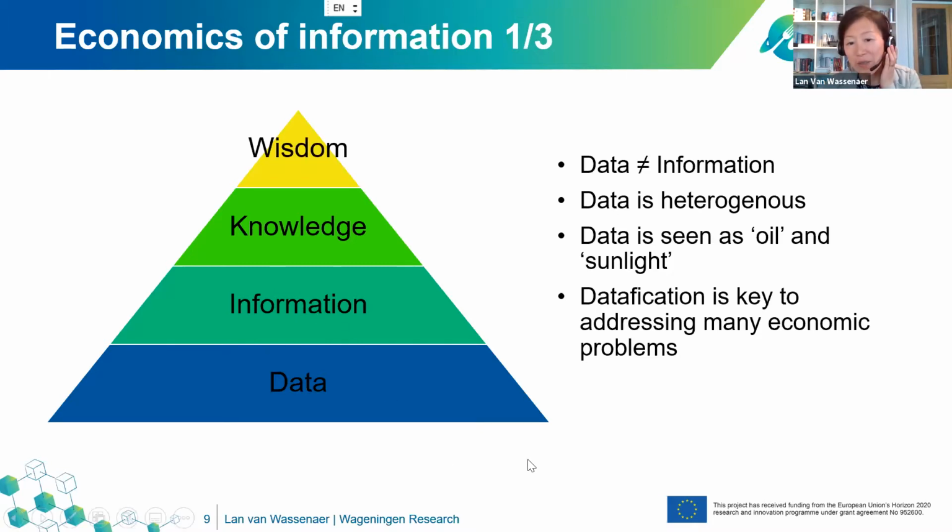So there is a difference between different ways of, although they may all look the same as digital bits and bytes, but there are really substantial differences between what we generally refer to. Even when we think we are talking about the same thing, we can sometimes talk about different things. I put some key points here just to highlight that in general, data is not necessarily information, let alone that it can be used for further knowledge or other wisdom generation.